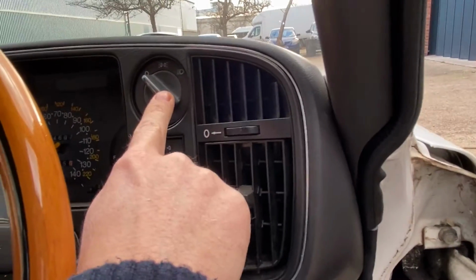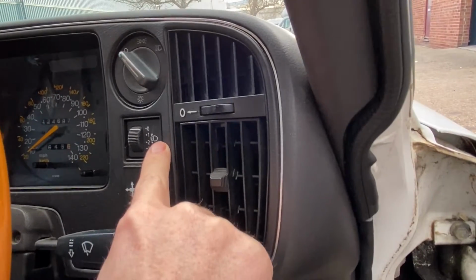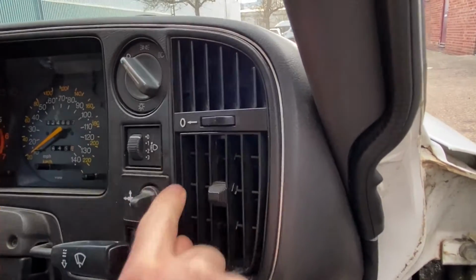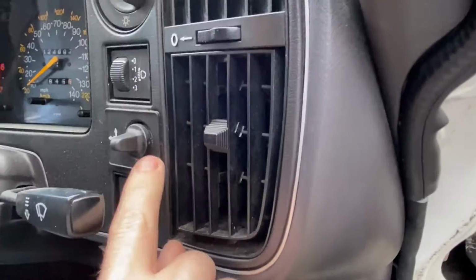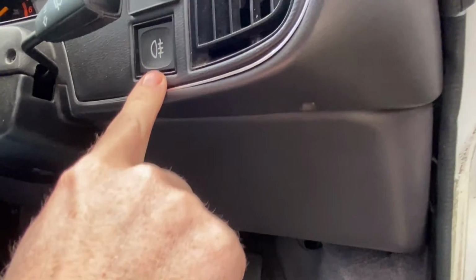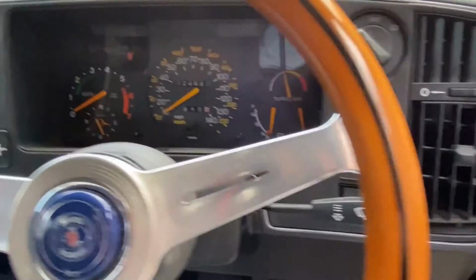Some light controls which seem quite conventional. I think that's light height, headlight height. That, I'm guessing, is maybe a mirror adjustment. Yes, it must be electric mirror adjustment. A fog light, rear fog light over there.